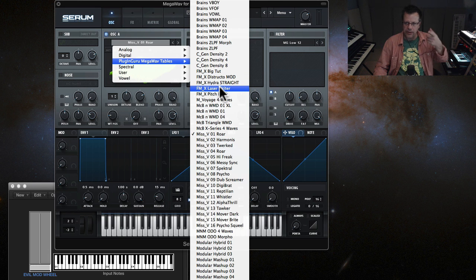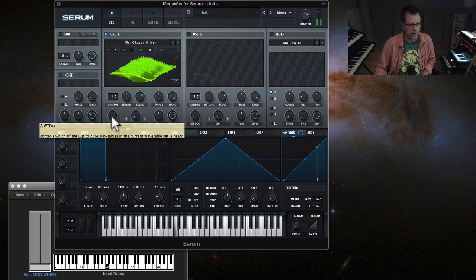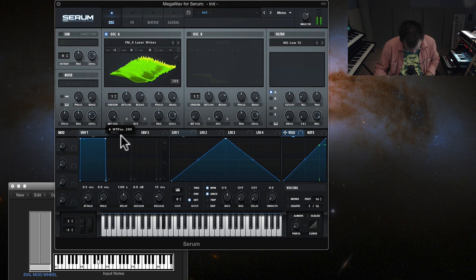And I showed earlier in a video on YouTube how to make wavetables, and I made one of these in real time with you guys. So Laser Rider. Okay, so those are included.